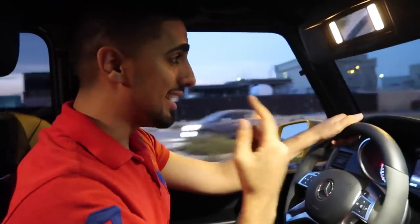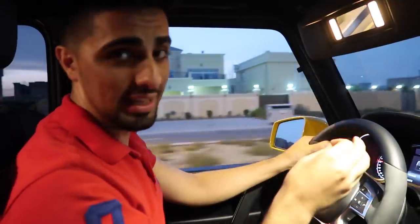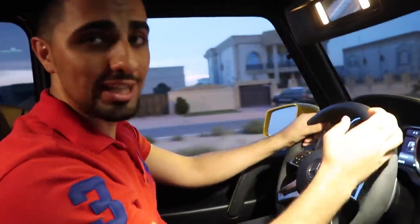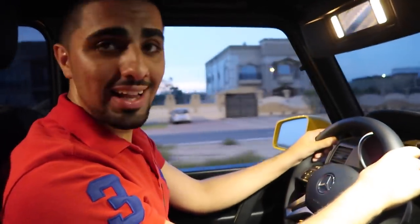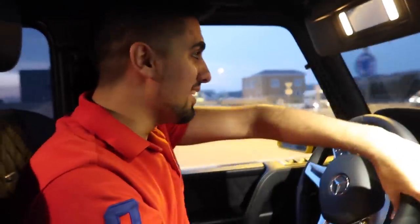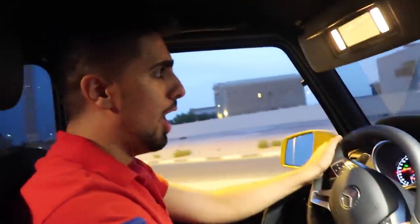One thing I have to say about this car, the steering is extremely heavy. It actually feels like I'm turning a tank. I know, I've driven one before. For people like you who don't go to the gym, this is not a bad car. That's why people who drive these cars probably have good muscles.